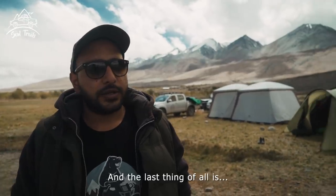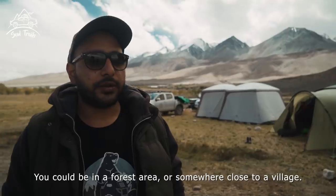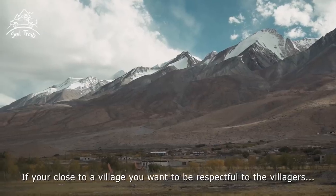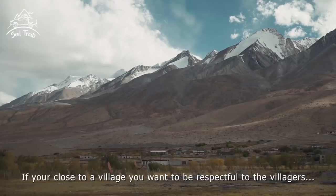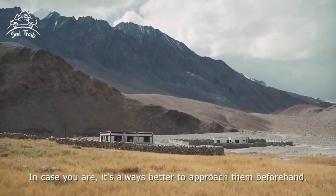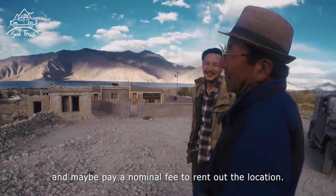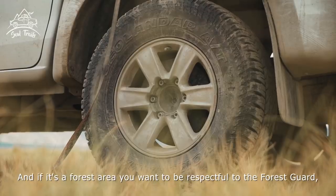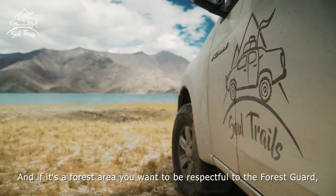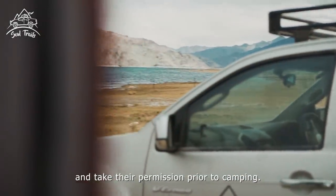And the last thing of all is you want to see what sort of surroundings you are in. You could be in a forest area, you could be somewhere close to a village. If you're close to a village, you want to be respectful to the local villagers and make sure you're not camping on somebody's private land. In case you are, it's always better to go and approach them beforehand and maybe pay a nominal fee to rent out the location. And if it's a forest area, you want to also be respectful to the forest guard and maybe take their permission prior to camping.